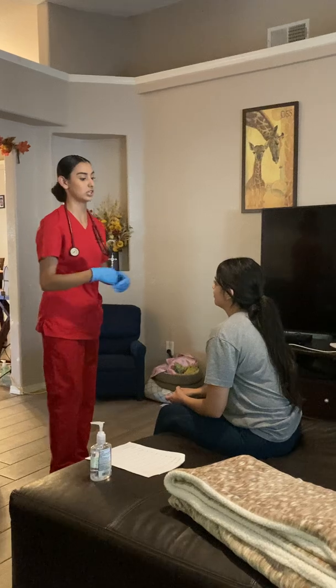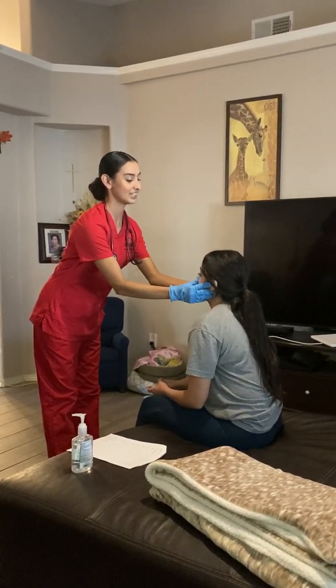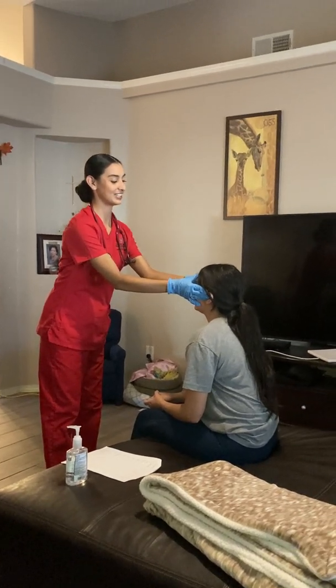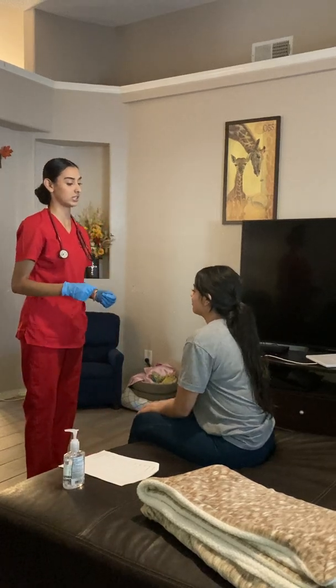I'm gonna go ahead and check your sinuses. Do you feel any tenderness? No. Okay. Do you feel any tenderness? No. Temporal and maxillary sinuses are non-tender.